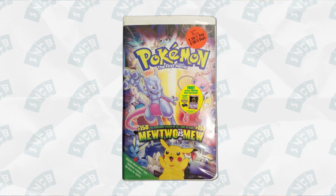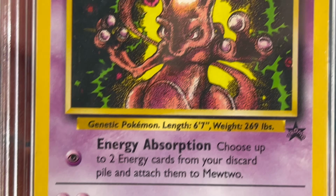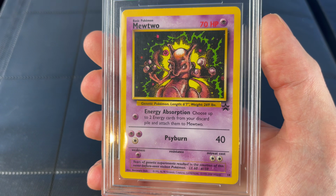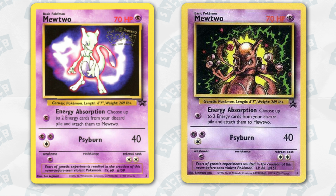But we're not done yet. If you purchased the VHS for this, you got another promo. The VHS for the film was released in March 2000. This is, of course, Black Star promo number 14, Mewtwo. Luckily, this card doesn't have any stamp on it, and it's not even a holofoil. It's just a regular old Pokemon card. And you can grab these online for just a few bucks. And this card is actually the same as the Mewtwo promo with the stamp on it, but it's being reprinted with a new illustration by Benimaru Ito instead of Ken Sugimori, making this the first English reprint with alternate artwork. Is this the first alternate art card? I don't think so.